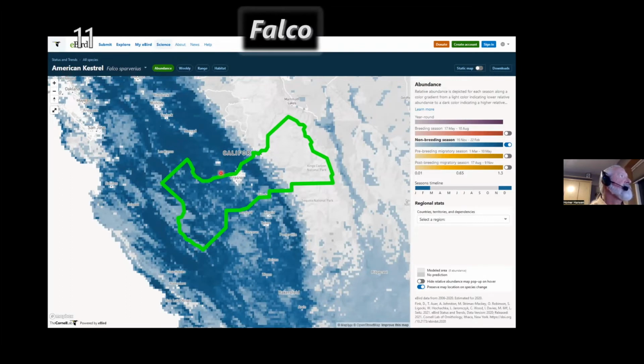And this is the American Kestrel. Of course, here you recognize the shape of Fresno County. And if you go to the website and look at the individual species, you can select the time of year. So here I'm highlighting November through February, our wintering populations of all these individuals. If you look here, of course, the American Kestrel is quite abundant. The darker the blue means there are more individuals observed in these areas, and the paler blue means there are fewer individuals.